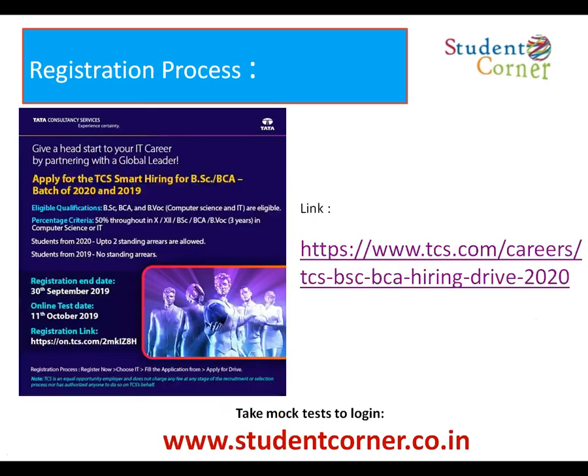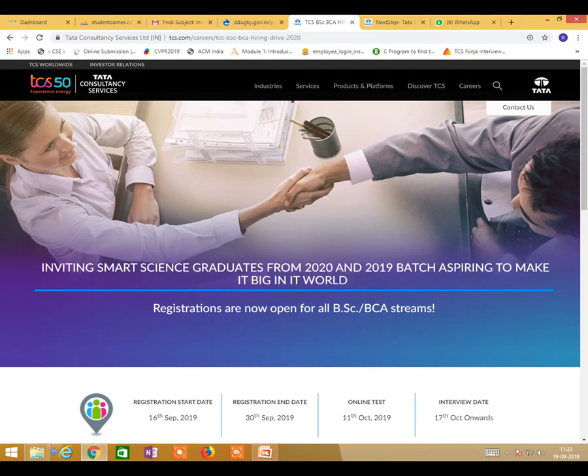And finally, this is the most important thing. Without this we cannot write the examination. That is nothing but the registration process. This is the poster released by TCS, and on the right side I am providing the link. Directly you click on that link, and the web page will appear like this.